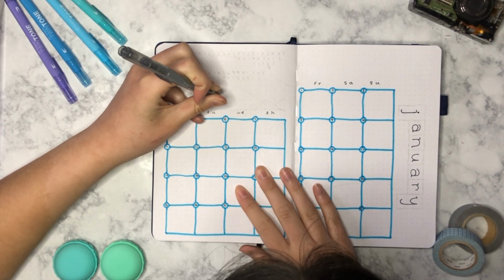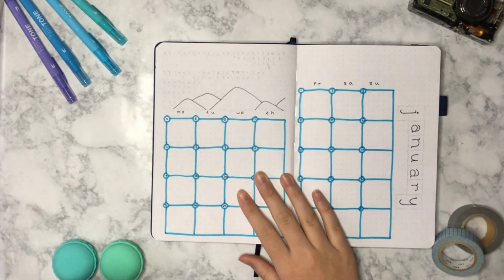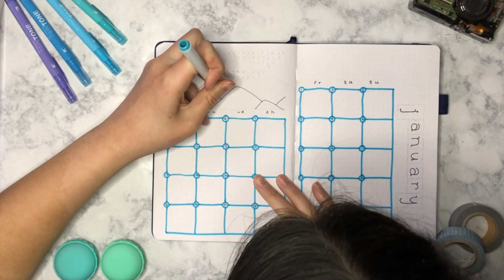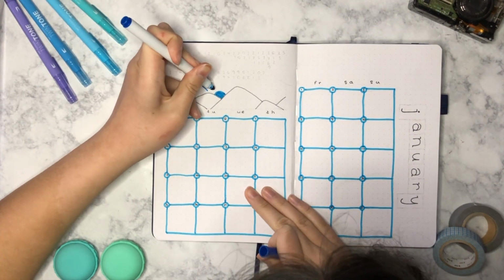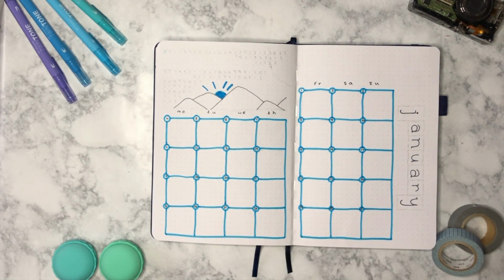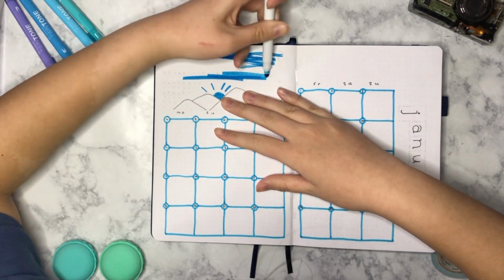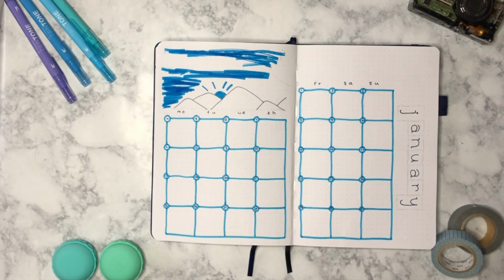Okay, so now I'm using a gray twin tone Tombow marker to make mountains on top of my calendar, which I guess you could maybe say this theme is also about mountains then, because the last one was typography, which shows mountains and valleys. And I added a blue sun in this because it's supposed to be futuristic, out of this world, and I guess this place has a blue sun.